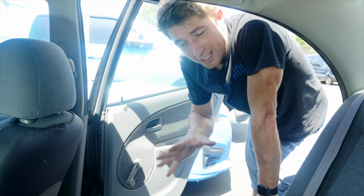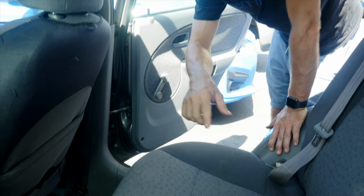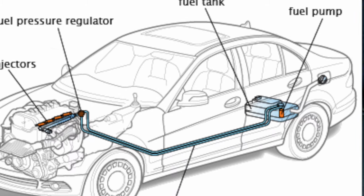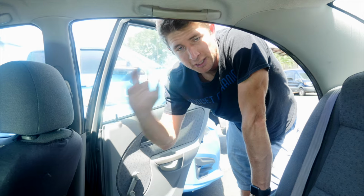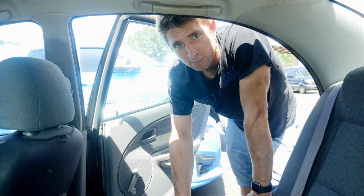So if you're smelling gas inside the car, chances are it's something to do with your fuel pump, which is located on the fuel tank, often accessible under the back seat. Now obviously leaking fuel anywhere is a bad deal on a car because you have hot exhaust, you have electrical components. So if you're smelling gas anywhere, you want to get that fixed as soon as possible.